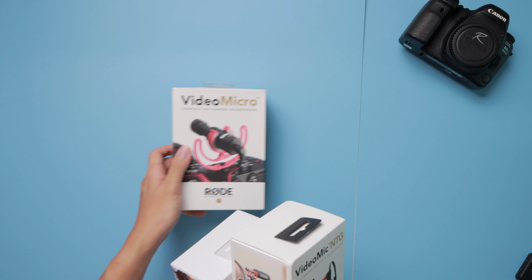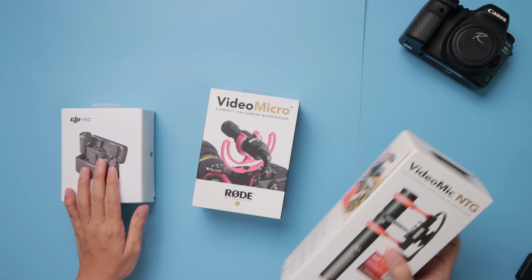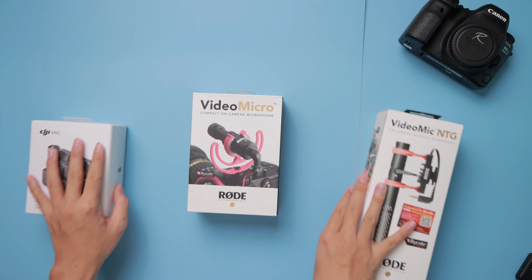Okay, today we're going to be comparing the differences between the Rode Video Micro, the DJI lavalier mics, as well as the Rode NTG mics. Here we go. Starting from the cheapest option that you have here, we have the Rode Video Micro.